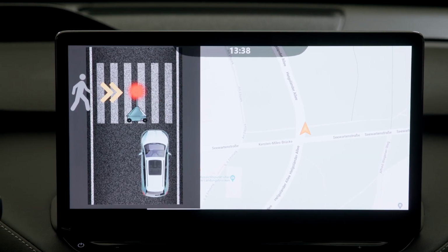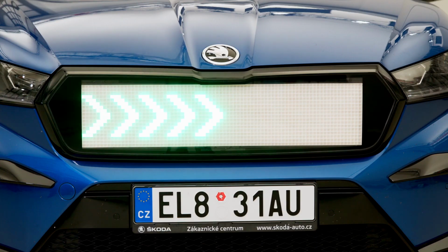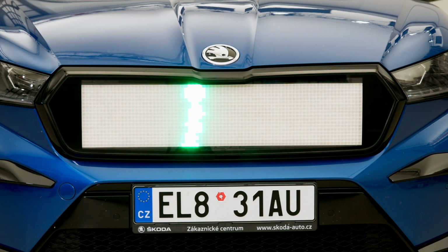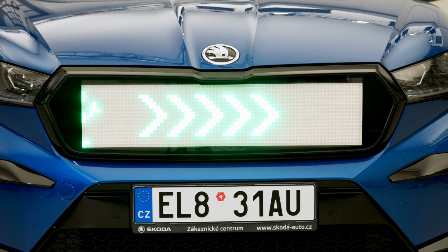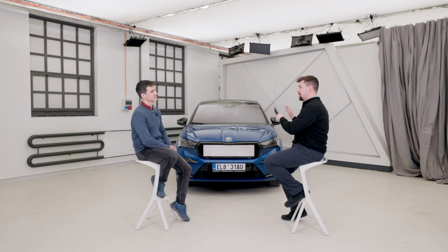This rover was developed by two Italian startups, iPert and LifeTouch. Škoda Auto is also involved. The company even created a special mask for the ENIAC IV that can give signals to pedestrians. Prague's CTU helped with the communication aspect between the rover and vehicles or unique applications.